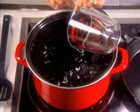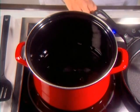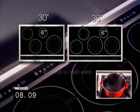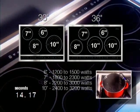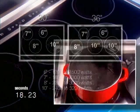The Electrolux-Icon Infinite Cooking System is one of the fastest cooktops in the industry. Rapid heat acceleration delivers a maximum 3,200 watts, approaching professional level specifications. 6-inch, 7-inch, 8-inch, and 10-inch induction zones combine to create a remarkably versatile cook surface for ultimate flexibility.